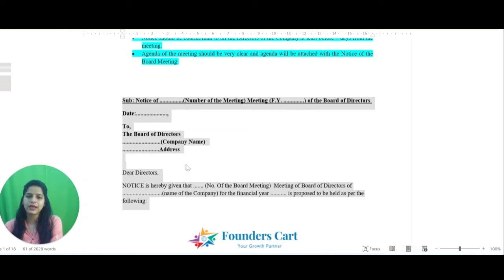Agenda should be very clear. As agenda, you have to mention the real purpose of calling the meeting of the board of directors, and you have to send the notice to all the directors of the company 7 days before the date of the meeting. But if the meeting is urgent and you want to conduct the meeting at shorter notice, then you have to prepare a shorter notice and take the shorter notice consent from the directors of the company. And if the directors give their consent to conduct the meeting at shorter notice, you can proceed with it. Otherwise, you have to give a 7-day clear notice.